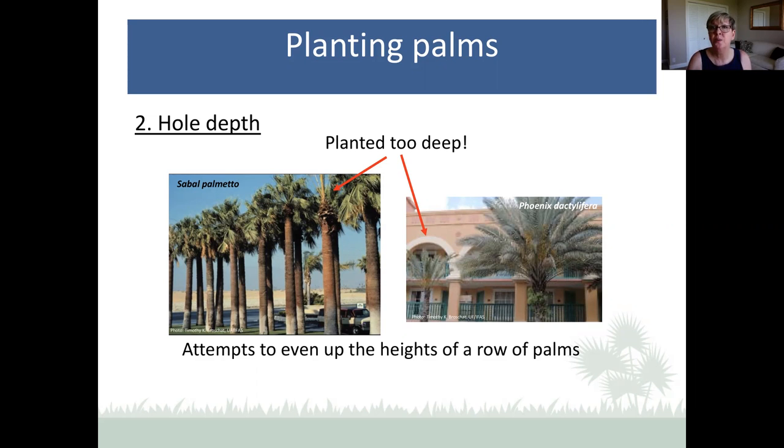What happens with palms when you plant too deep is that the roots cannot get enough air exchange. Basically they will rot. And so you see things like iron deficiency, manganese deficiency on these palms, and also drought stress, even in the presence of abundant water. That's because those roots are now rotting, they can't take up nutrients, and they certainly cannot take up water.